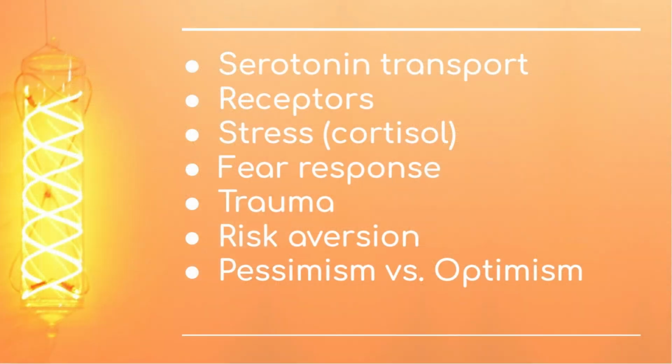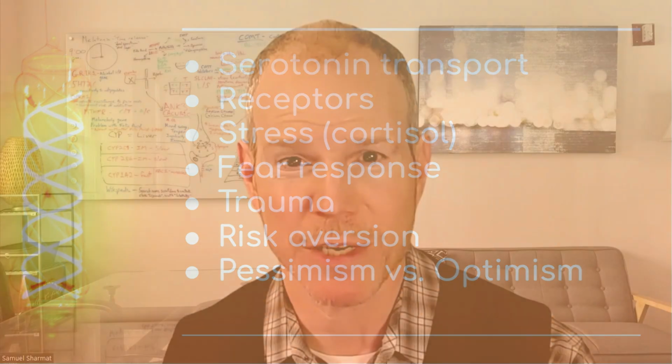So what I'm going to cover are serotonin transport, receptors, stress, which is cortisol, fear response, trauma, risk aversion, optimism. I'm going to do it all in less than 10 minutes. So let's go. First of all, SLC6A4 got a lot of attention because it helps code for something called serotonin transporters in the brain, and that's what SSRIs target.